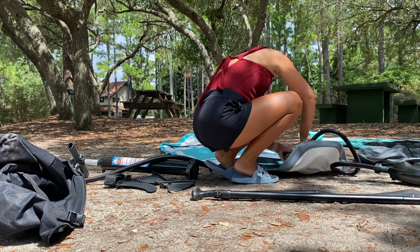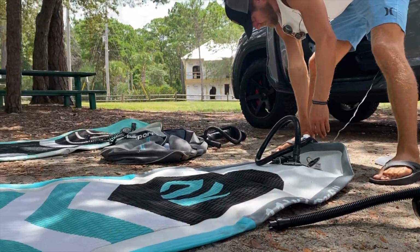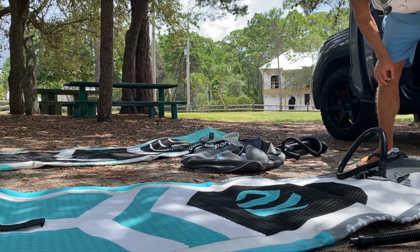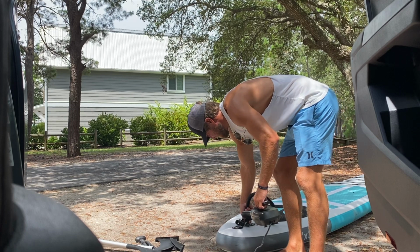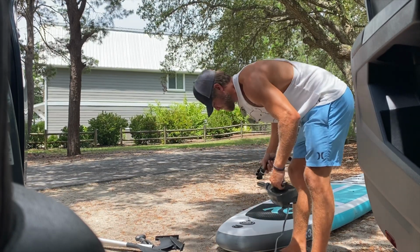We did end up buying an electric pump the other day. So it comes with a manual pump, like a bike tire type thing, and it has a special converter on the end to pump them up. But we decided to go ahead and splurge and get a $60 electric pump that hooks up to the car. And we were able to pump up the bigger paddleboard in less than 10 minutes. So you set the PSI on the electric pump, and then it just blows it right up for you. So it was actually a lot easier.